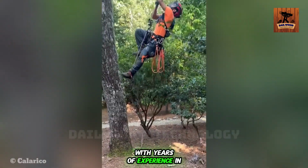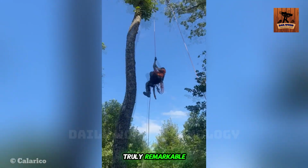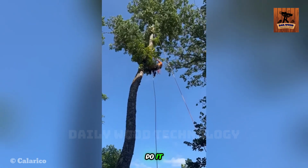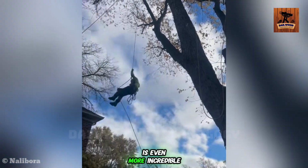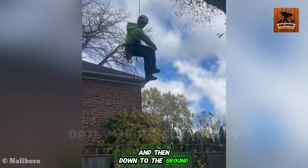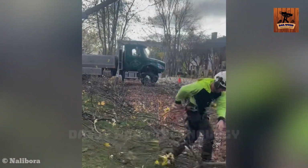With years of experience in the trade, you can see that his rope climbing skills are truly remarkable. It may look simple, but when you actually try to do it, it's incredibly challenging. Oh my God, this guy is even more incredible. He swung on a rope from the tree to the roof and then down to the ground. What a skill! But please don't try this at home.